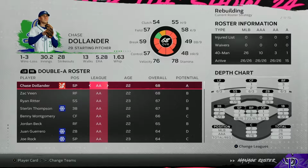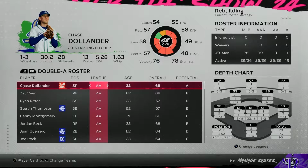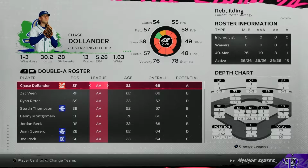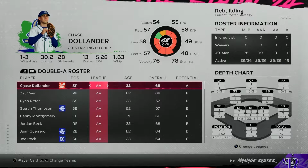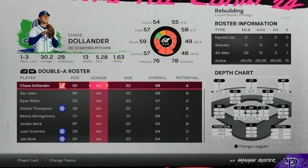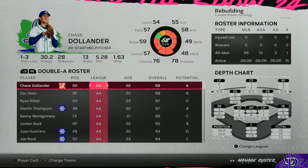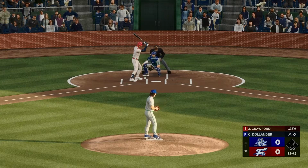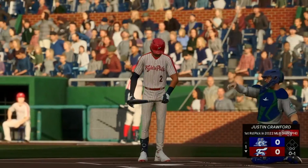Chase Dollander, the #1 prospect in our organization and hopefully the future ace, has not been off to the best start of this first season of his since being drafted. Currently only a 5.28 ERA and a 1.63 WHIP here in his first few starts. 28 strikeouts in 30 innings is looking a little bit better, but we certainly hope that he can start to turn things around and turn into a better pitcher here at the AA level.